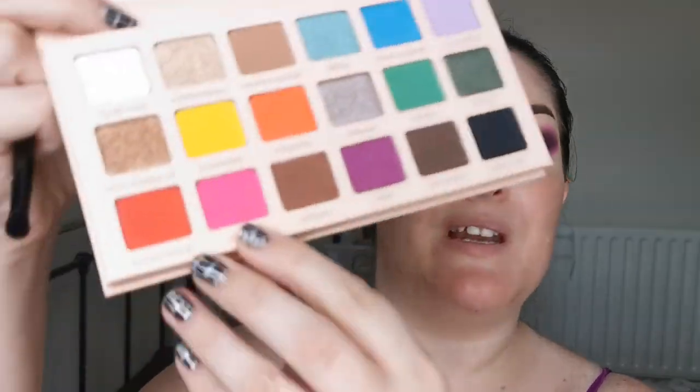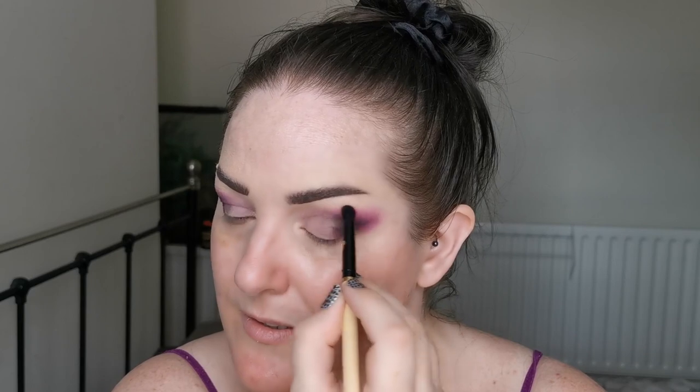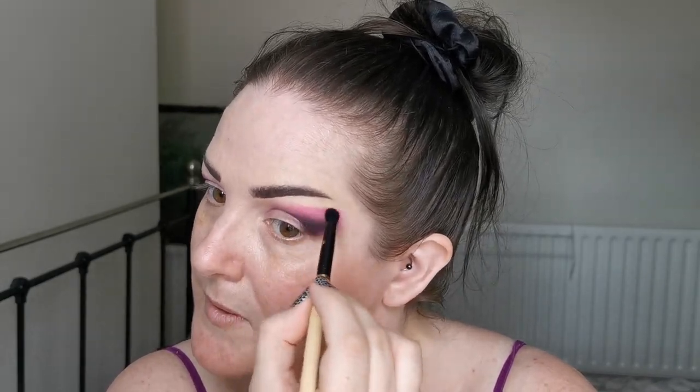What are we gonna go in with next? Right, next up I'm going in with Lover, the bright pink. And I'm just going to take that over the edge of the purple there. Okay, this is more pigmented.